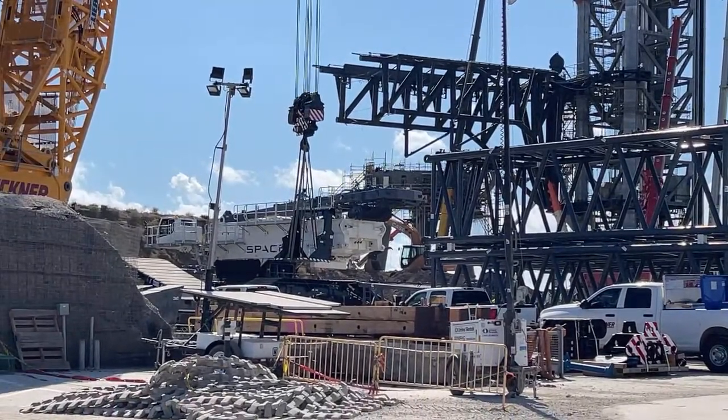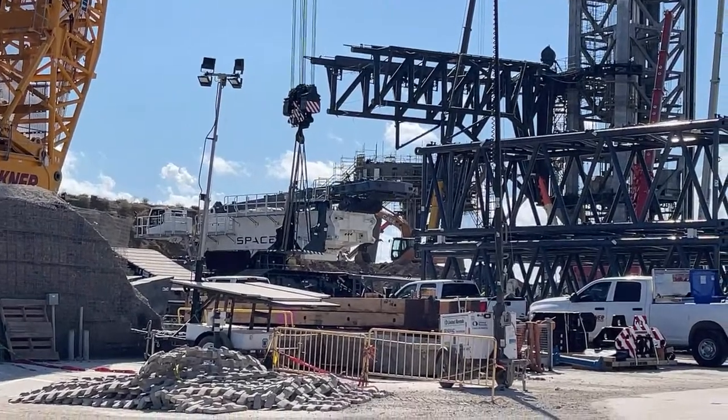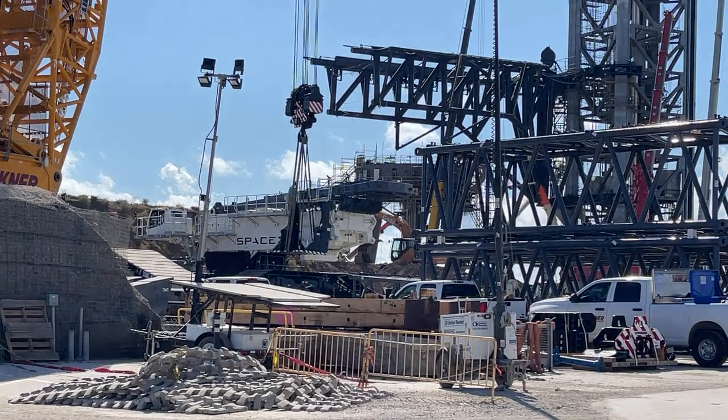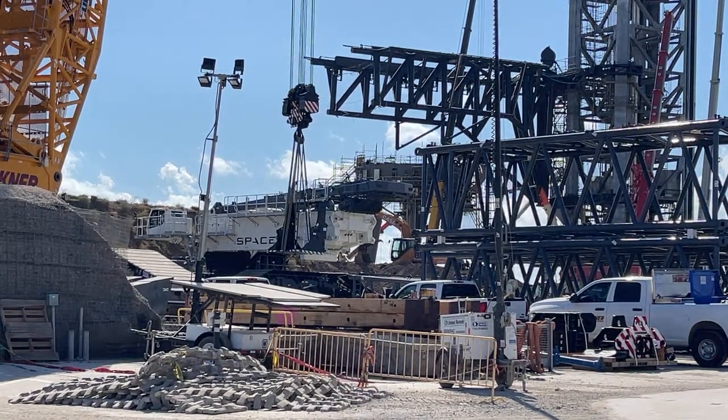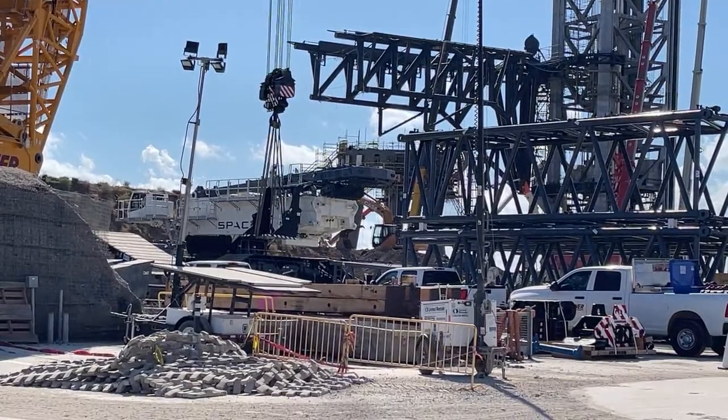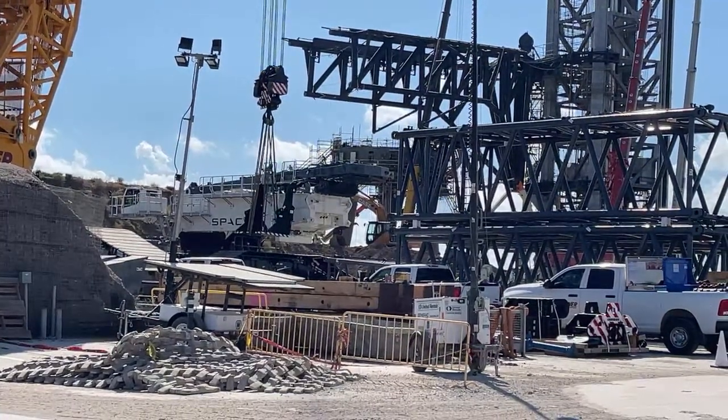Just getting started here. They are doing a little lift. It is Wednesday, November 3rd, 11:37 a.m., at the SpaceX launch site, South Texas.